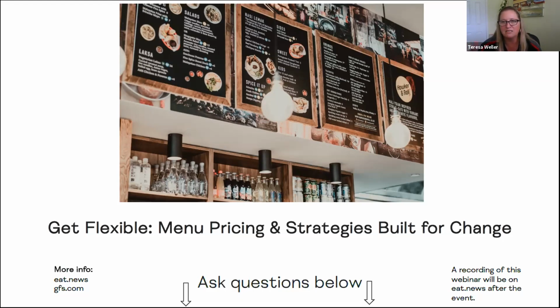Anything over $8, you can kind of, so just to repeat, anything under $8, you want to make those price increase increments smaller.